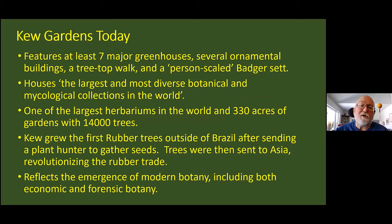Today, Kew Gardens has 7 major greenhouses, several ornamental buildings, a treetop walk, and my favorite, the person-scale badger set. It has the biggest botanical and mycological collection in the world. It has one of the largest herbariums in the world. It occupies 330 acres in southwest London. It has 14,000 trees. You can't easily even walk through the entire Kew Gardens in a day. And if you did, you'd be exhausted.